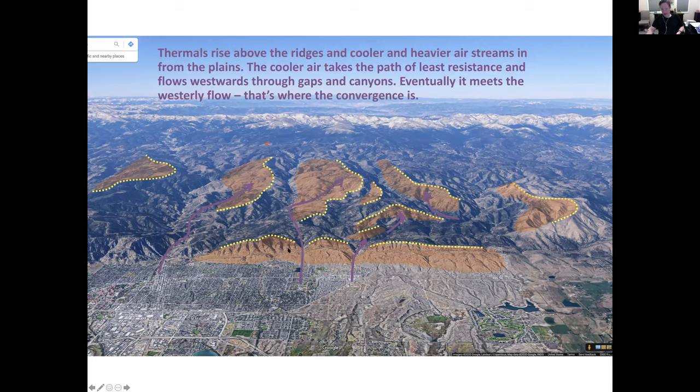And as this air rises, air streams in from the plains, as I mentioned, right? So this is the anabatic flow, where the air that rises up in these thermals gets replaced by air that is coming from the plains. And the air that is coming from the plains, and this is another hint here, it's looking for the path of least resistance. So it tends to stream in mostly through the canyon openings. So you have these little canyon openings here.